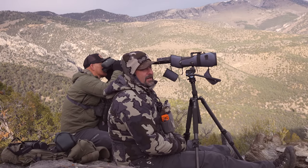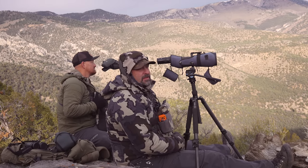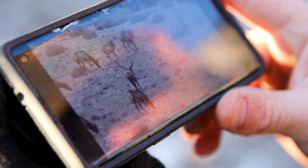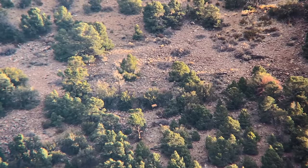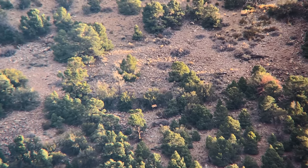But we kind of had a target bull in mind from Nate's scouting earlier, and we think we might have finally picked him up. Ty, actually running that long-range camera, was scanning a lot through the cedars and caught a leg and a butt walking in, so we stayed on that area, and sure enough, it materialized a really big frame bull. Just hang with us for a bit longer.